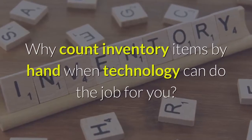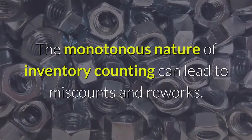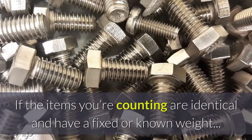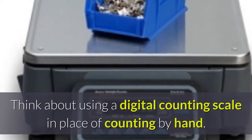Sin number 4, you avoid using technology. Why count inventory items by hand when technology can do the job for you? The monotonous nature of inventory counting can lead to miscounts and reworks. If the items you're counting are identical and have a fixed or known weight, think about using a digital counting scale in place of counting by hand.